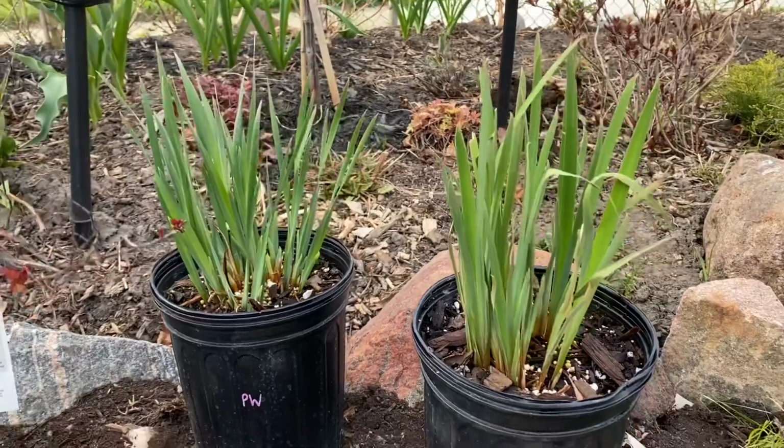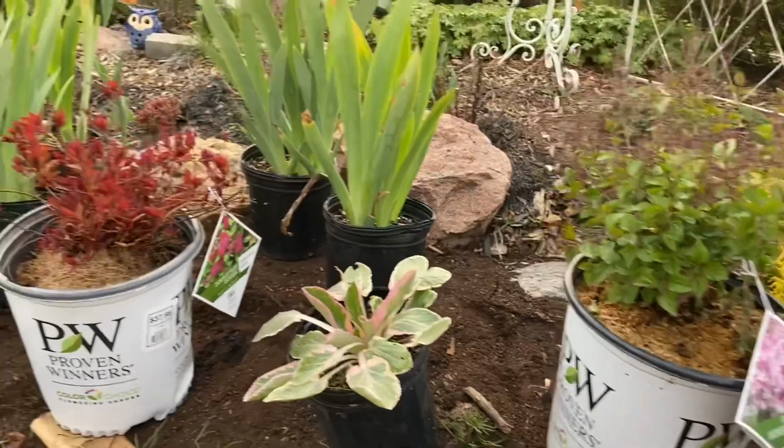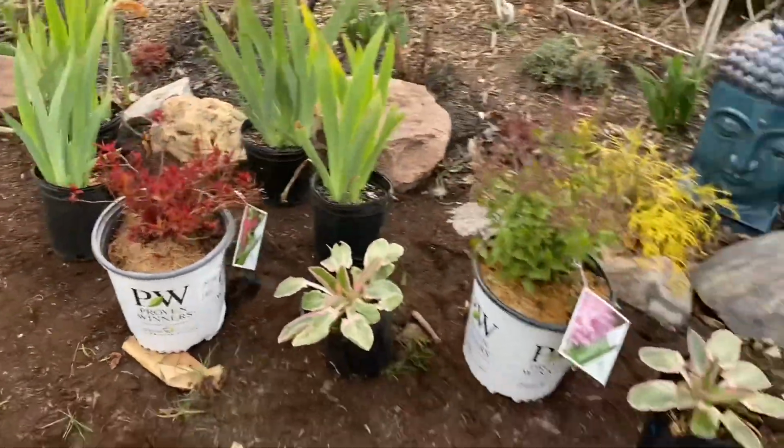So I will be adding all of these plants today in this flower bed here, and I will show you once I'm done planting and how this looks.